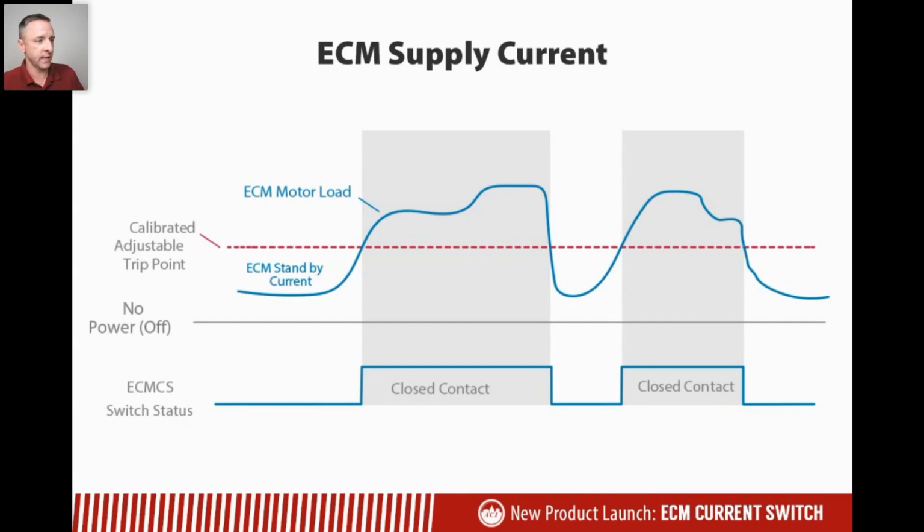You can call this a standby mode or standby current. I like to think of it as your car is turned on, but it's idling. So it's consuming some power, not very much. But we need to have the current sensor. If the trip point is set below this standby current, it's going to be telling your BMS that the motor is on, when in fact the motor is in standby mode and the motor is not turning.